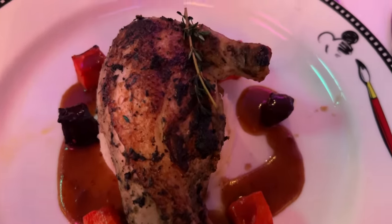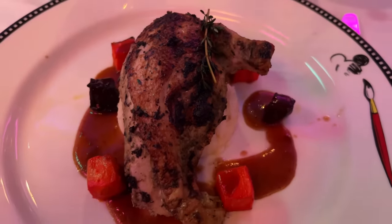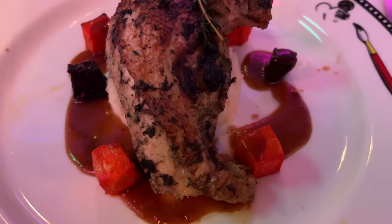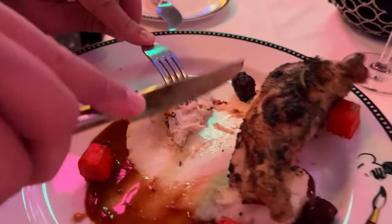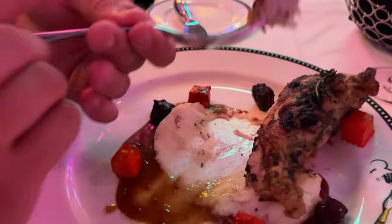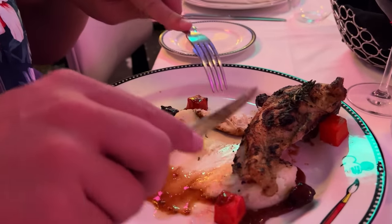For my main, I picked up the lemon thyme marinated all-natural chicken breast on top of sour cream mashed potatoes, roasted root veggies, and a grain mustard jus. And the chicken itself was pretty moist with a good bit of lemon and thyme flavor, but the star of the show were the sour cream mashed potatoes. Creamy with a nice taste of sour cream throughout.